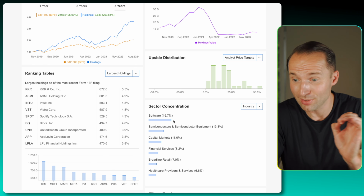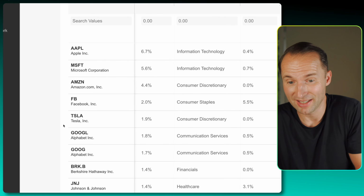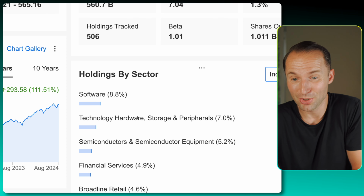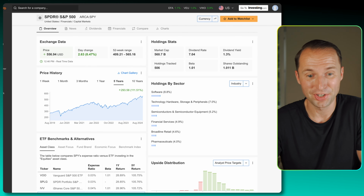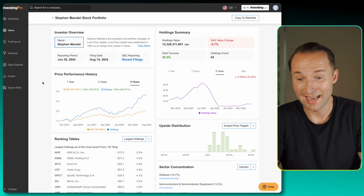Well, when we look at the S&P 500, in fact, we see a lot of the similar companies. Apple making the biggest part, then Microsoft, Amazon, Facebook, Tesla, all those companies are dominating the S&P 500. And in terms of sector breakdown, once again, software at the top, technology hardware, semiconductors, those three have been the real engine and driver of the S&P 500 at large. And he seemed to have really doubled down on those investments, and well, he's bearing the fruits of it.